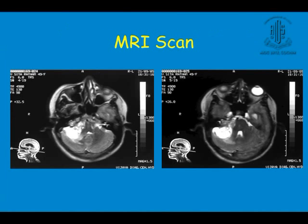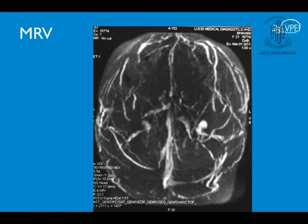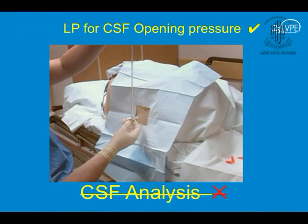This is important because you can pick up most of the things, and you should know a little bit about interpretation of MRI. But I'm not going into the detail because it's beyond the scope of this presentation. And if you have everything normal, you should not stop there. And MRV, the venography, is most important. Again, we have a few cases, I think, in the next talk.